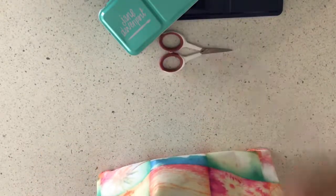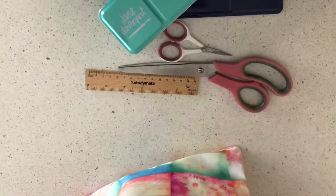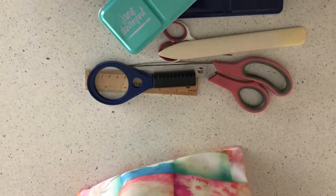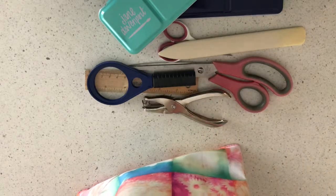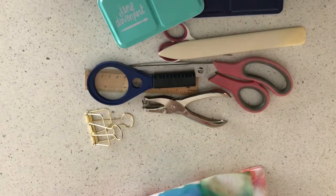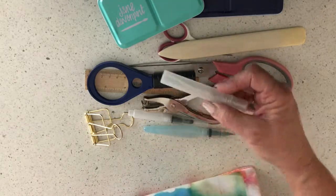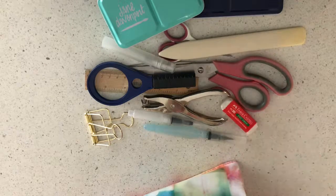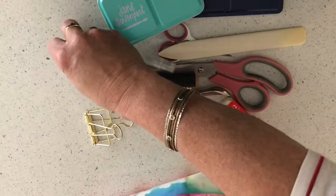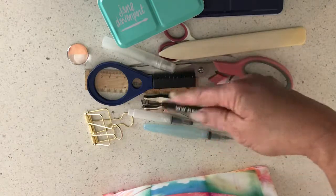I have my favourite tiny scissors and my favourite big scissors and a little mini ruler and a bone folder and a magnifying glass and a hole punch and a clip to keep my journal open. And I've got a couple of water brush pens and a little mister and an eraser. And I've got a little magnet because apparently the walls are magnetic and you can stick your daily notices and stuff to it. And of course, a pair of tweezers.